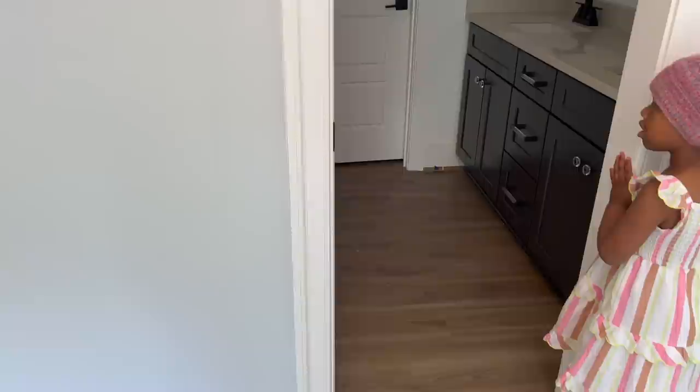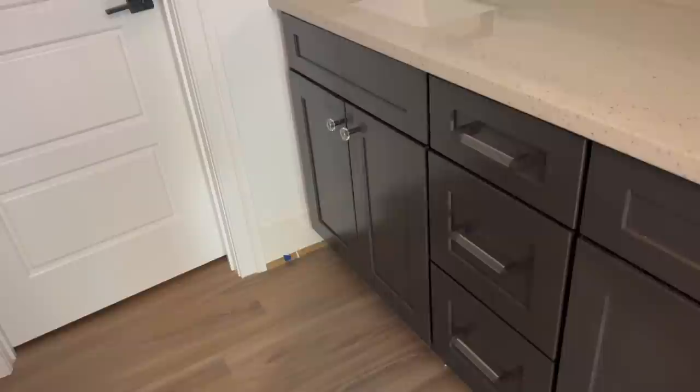And this is a door. She actually has her own door to her bathroom. I was debating if I should put this door here or not, but if she doesn't end up using it, I'm just going to put a dresser in front of it and not have her use it. I'll see if she utilizes it. But this is their bathroom.